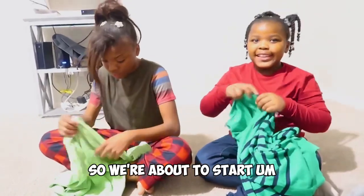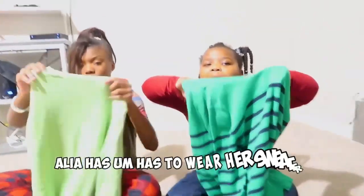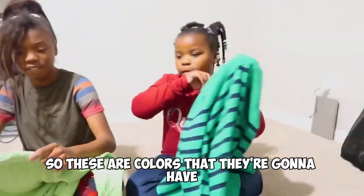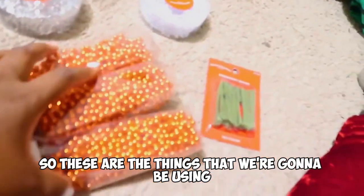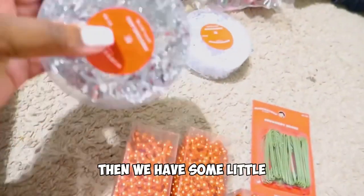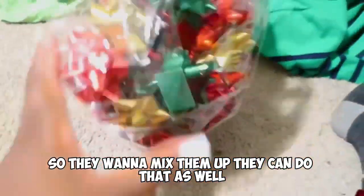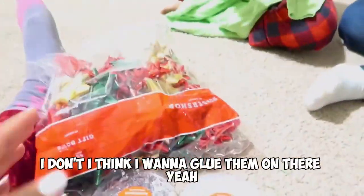Alright guys, so we're about to start doing their ugly sweaters. We're gonna start decorating their sweaters. Aaliyah has to wear her sweater tomorrow, and Zari wears hers Thursday. So these are colors that they're gonna have, which are typical holiday colors. So these are the things that we're gonna be using. We have the beads, then some little glittery stuff that we're gonna add. Then, of course, we got the white ones, so if they want to mix them up, they can do that as well. Then we have some little bows that I think I want to glue on there.